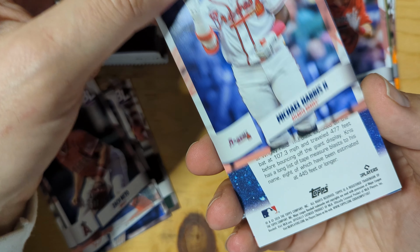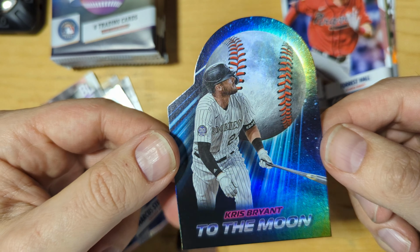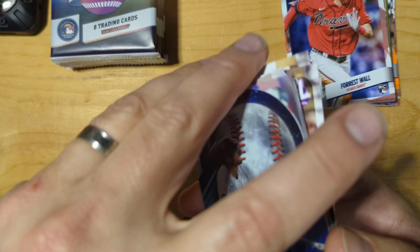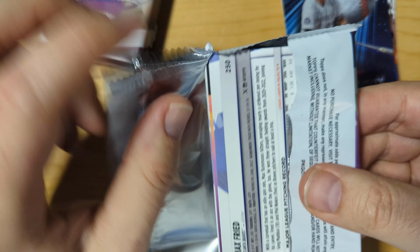And here we go. Here is another To the Moon for Kris Bryant, followed by a Marcus Stroman. These To the Moon inserts are super, super cool. This is the coolest card in this set. Honestly, these To the Moons are the redeeming factor of this year's Big League Baseball. I'm going to be honest, it's not as good as last year, folks. This set is not as good as last year.